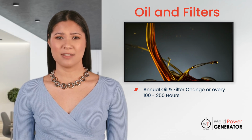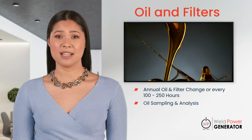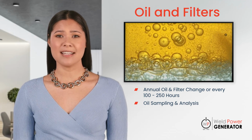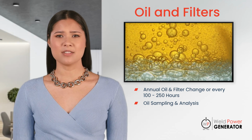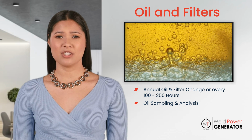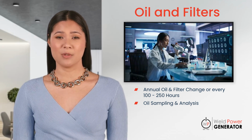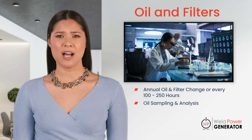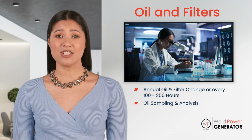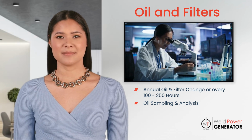to oil management. By analyzing oil samples for contaminants, wear metals, and chemical breakdown, technicians can assess the health of both the oil and the engine itself. This allows for the possibility of extended drain intervals, changing oil based on condition rather than a fixed schedule, without compromising reliability. With regular sampling and analysis, you can optimize maintenance timing, avoid unnecessary oil changes, and catch early warning signs of engine issues before they become serious problems.